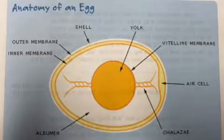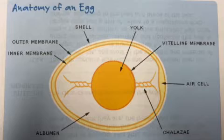We're going to look really quick at the parts of the egg. The main thing we want to be looking at here is the air cell. So find the air cell on that photo.